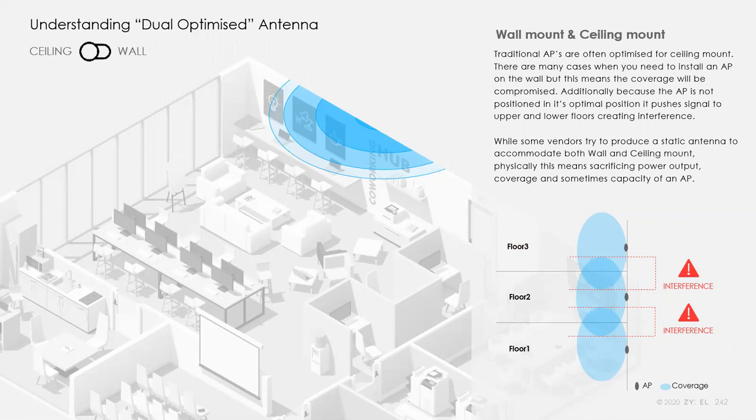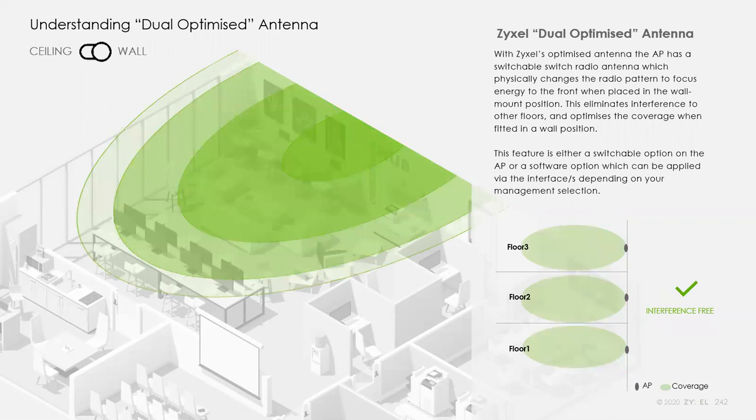So the dual optimized antenna basically means these APs have 2 different sets of antennas, one for your traditional ceiling mount and another antenna that's set to be for wall mount. And you can switch between those antennas based on where you've installed the access point. So you're always getting the optimal antenna pattern for where the access point has been installed.